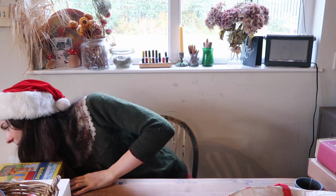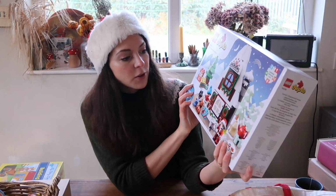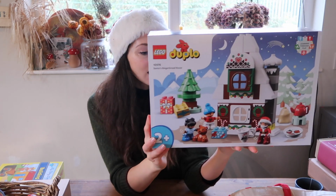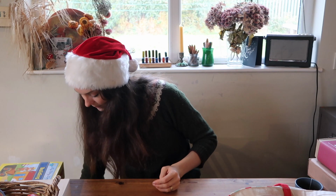I also did pick up some new Duplo, which I feel a little bit guilty about actually, but I just knew that Toby would love it so much, and I fully intend to resell and share and pass on this Duplo. So I'll quickly grab that set for you. So we did actually get the Duplo Santa's gingerbread house. Cannot resist this. I just know he's so obsessed with Santa that he will love that. So between the 2 boys, they have a set each, one's second-hand and one's new, and they're kind of going to share it all anyway.